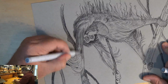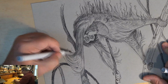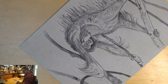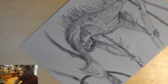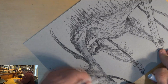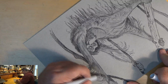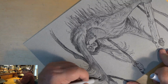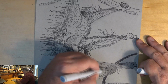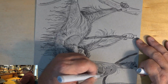You ever draw marine wildlife, like sharks and stuff? Yes. Are those Copic markers? Copic. Yes. These are Copic markers. And these that I'm using right now, even though they look like they're dark, when they dry are just a little bit darker than the paper.